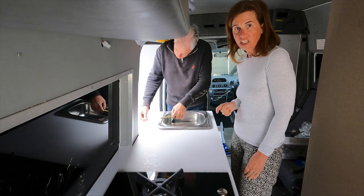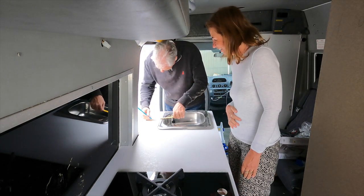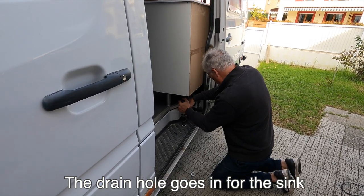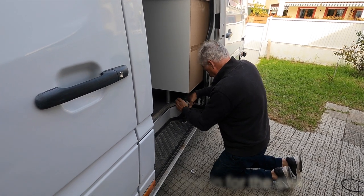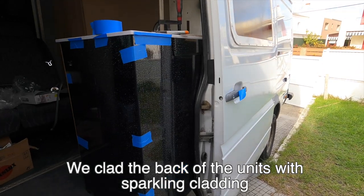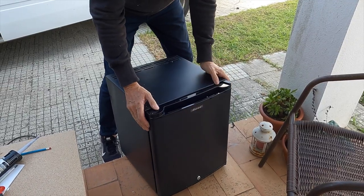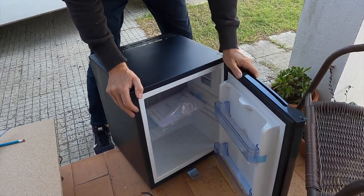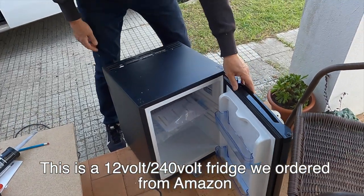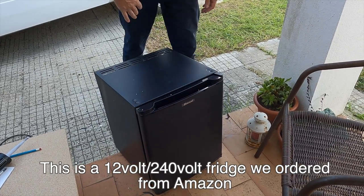A bigger kitchen than a lot of houses. It is, really. There you go. So cute, isn't it? Big enough, isn't it? It's like a doll's fridge. Yeah, we have to turn the thing around so it opens the other way.